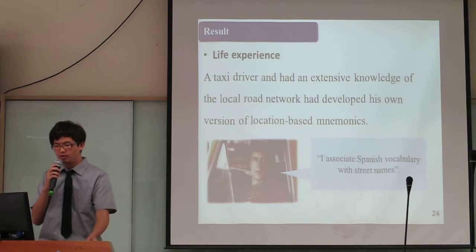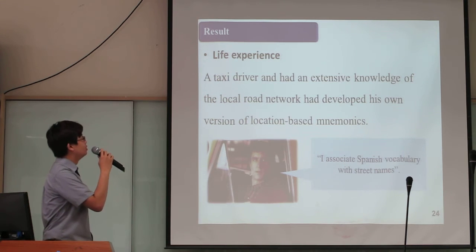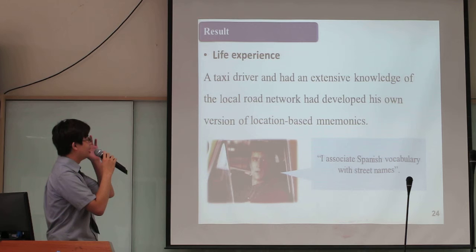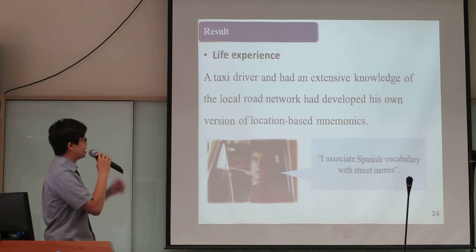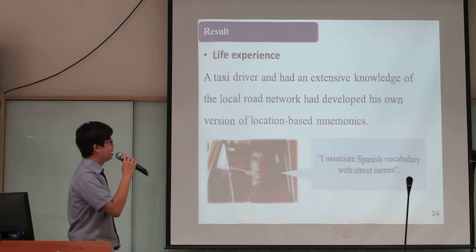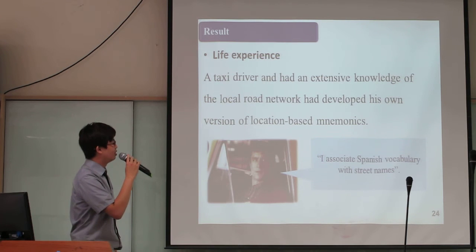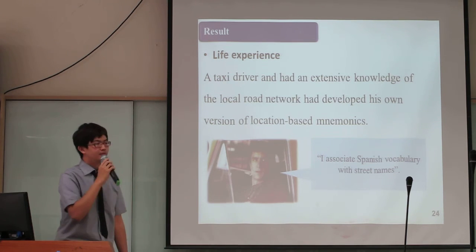For the approach to learning English, a taxi driver with an intensive knowledge of the local road network had developed his own version of location-based memory. You can see he shared the experience. The taxi driver studied language. He said, I associate Spanish vocabulary with street names.